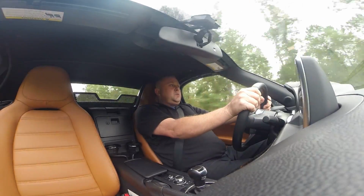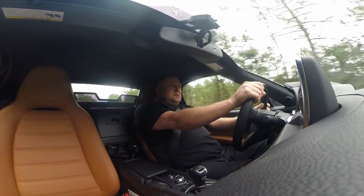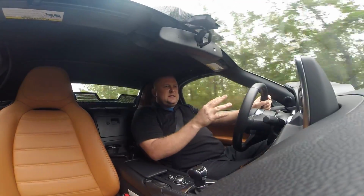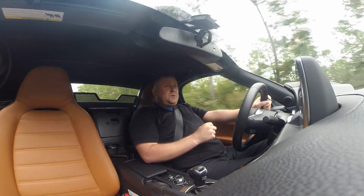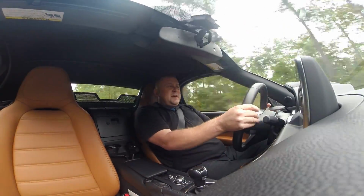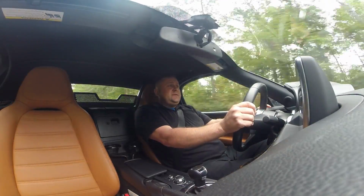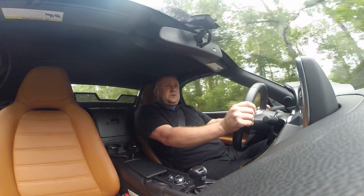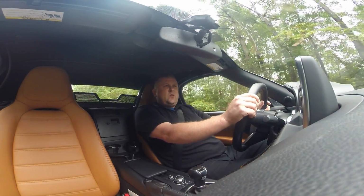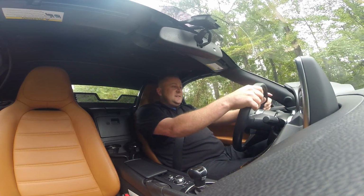The one little disappointing thing is that we don't have shift paddles on this 124 Spider. This is the Lusso trim level, in the middle of the range between the Classica and the 124 Abarth at the top of the range. But we don't have shift paddles for this automatic, which is a little bit disappointing. And in addition, we don't have the LED DRL or LED running light accent that is pretty gorgeous in that rounded triangular look.